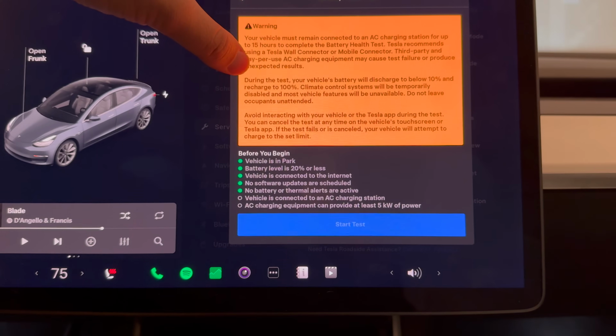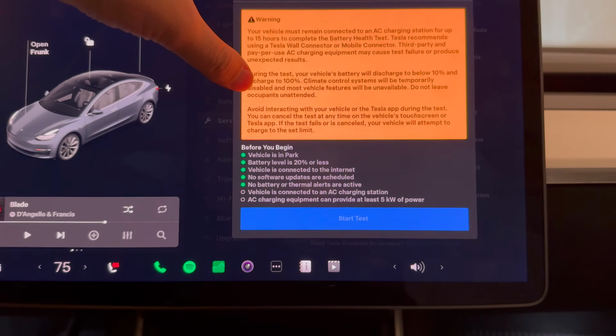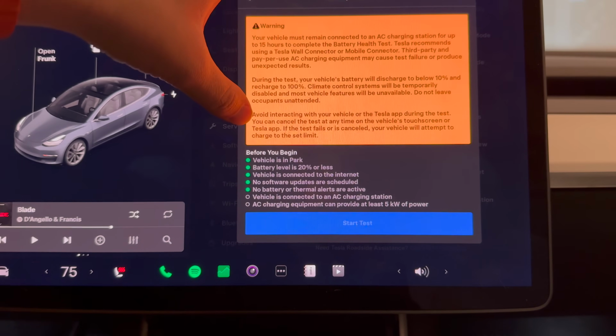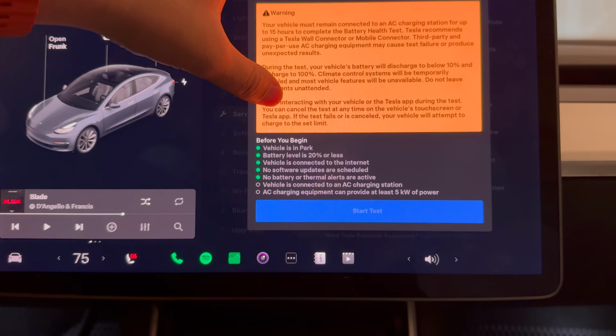During the test, we will discharge below 10% and recharge to 100. Most vehicle features will become unavailable. Interesting. And avoid interacting with your vehicle on the Tesla app. You can cancel the test at any time. And that sounds really great.